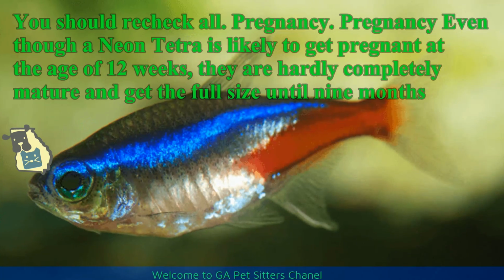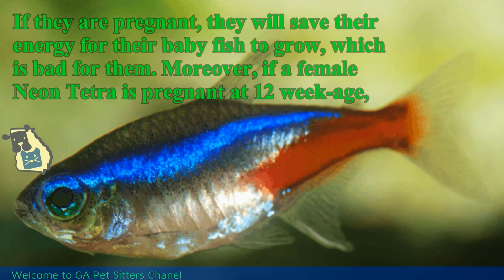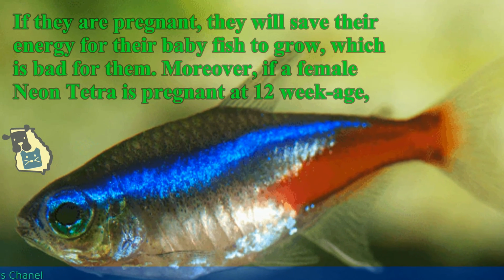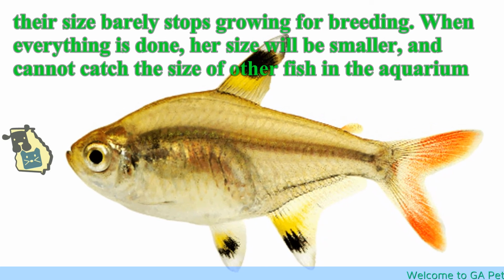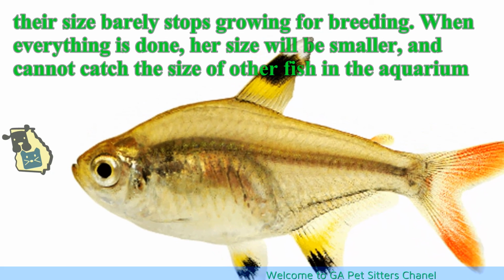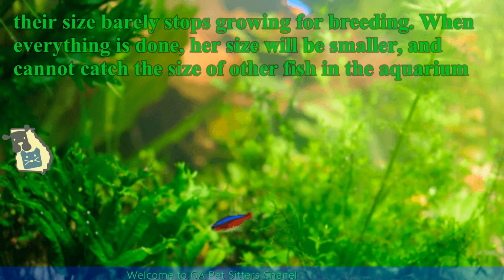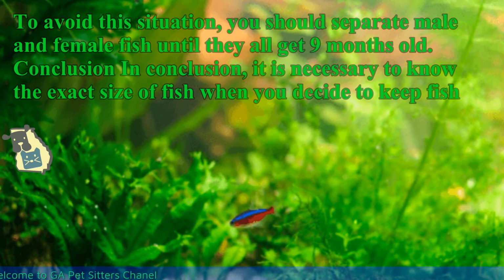If they are pregnant, they will save their energy for their baby fish to grow, which is bad for them. Moreover, if a female Neon Tetra is pregnant at 12 weeks of age, her size barely grows while breeding. When everything is done, her size will be smaller and cannot catch up with the size of other fish in the aquarium. To avoid this situation, you should separate male and female fish until they are all 9 months old.